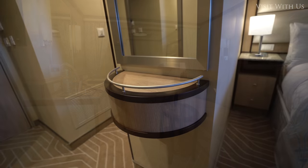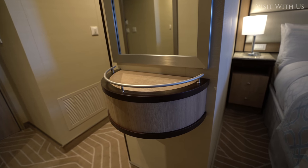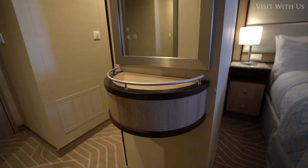Moving now to the other end of the suite, there's a tiny unit here which we used to throw our medallions on. We use the medallion clips, by the way, as we like to keep our medallions discreet. That's a phrase I never thought I'd say.